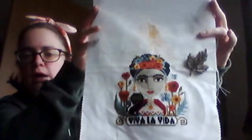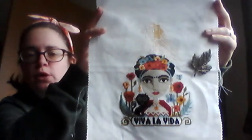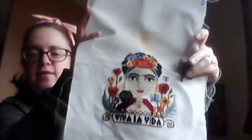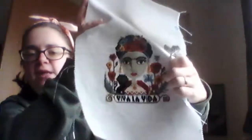So I went with Rays of Sunshine. Because there's a sun at the top of it. So that is where we are. We're very, very close. Not much left to do. All I've got left to do is the colours to finish off this leaf here. And then the fill-in where it says Viva La Vida.